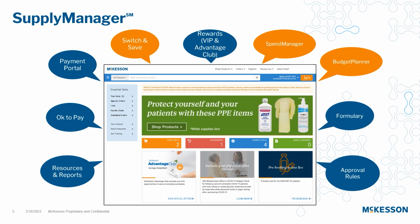We're going to dive a little deeper into our Switch and Save function, so I'll talk about that a little bit later on in our presentation. In our middle section, you'll see Rewards, VIP, and Advantage Club. For purchases made, we want to make sure that you're capitalizing and maximizing your value, especially as members of HPS. We want you to capitalize on those purchases in creating the most cost-effective efficiencies within your business. To the right of Rewards, we have Spend Manager and Budget Planner. I'm going to touch on those two a little bit later on as well.